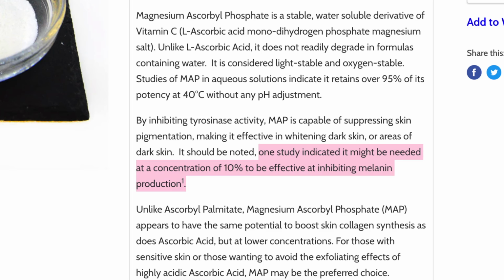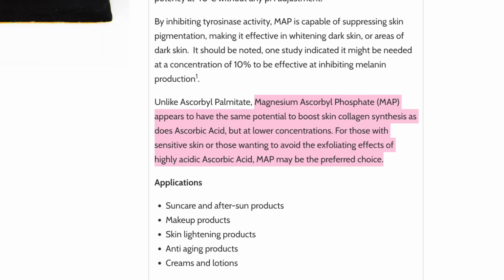I purchased my MAP from LotionCrafter.com, and here is some other information from their website under the formulating guidelines that I want to mention. One study indicates that MAP might be needed at a concentration of 10% to be effective at inhibiting melanin production. MAP appears to have the same potential to boost skin collagen synthesis as does ascorbic acid, but at lower concentrations. For those with sensitive skin or those wanting to avoid the exfoliating effects of highly acidic ascorbic acid, MAP may be the preferred choice.